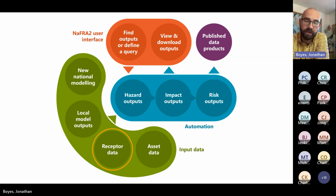And for the first time, we're also including linear features such as roads, railway, and we've got things like electricity substations, water treatment plants, that kind of stuff in there. So we're looking at a lot more infrastructure, not just residential, non-residential properties. And then finally, we've got the asset data. So if we bring the new national modelling and the local modelling together, that gives us the hazard outputs. If we add the receptor data in, we can then turn those hazards into impacts. But what we really need to understand is what is actually at risk, and we can't put that picture together of understanding what the true residual risk is without having some kind of representation of our assets in there as well.